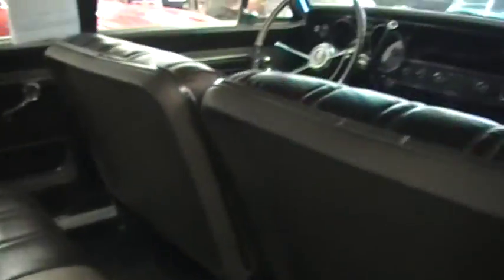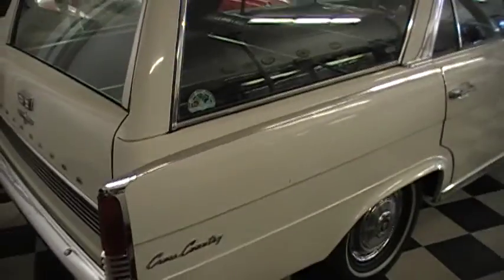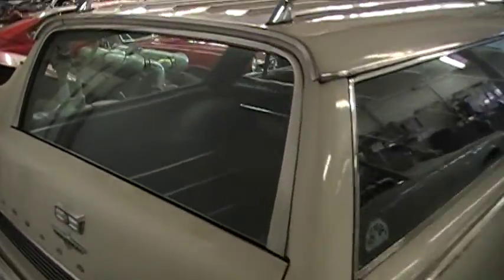We'll kind of get you a view. Back here it's got the little hold luggage bar or whatever, I'm not sure what exactly that is for, but stainless trim everywhere, power rear station wagon window, and straight as an arrow. Car has a lot of get up and go, very, very quick car. The 327, we'll take a look at the hood here in a minute, really in great shape.